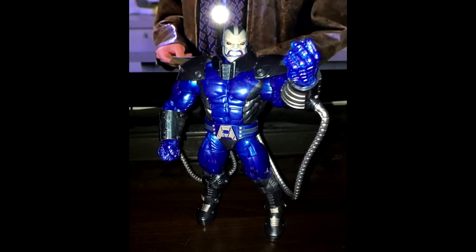But I mean, it makes sense because Apocalypse does grow and shrink on command. He could fluctuate his size any way he wills. So it makes sense that he could be that size. But I do wish that he was a bigger figure. He has to be the size of Onslaught. So I don't have any side-by-side comparisons of Apocalypse next to any of these figures. But I am super excited about getting this figure, super excited about getting this wave.